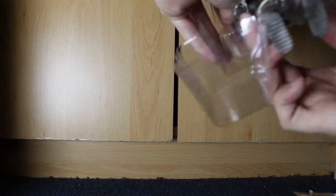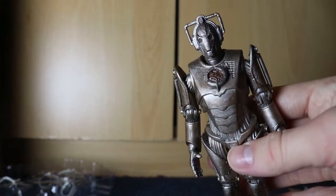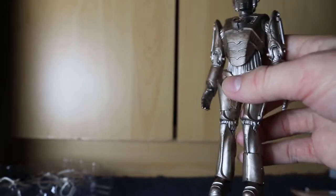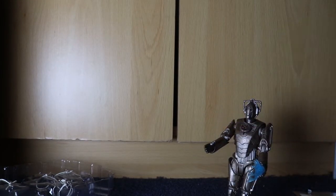But no, yeah, nonetheless, here's the Cyberman. Let's get him out for you. There we go. And now we have our Cyberman. Our corroded Cyberman with shockwave hands. Let's see if we can get the shockwaves in his hands. Okay, there's one. This is very difficult to do, I promise you guys. Let me stand him up.